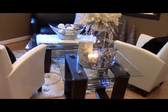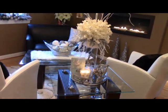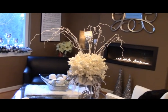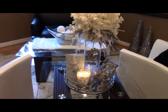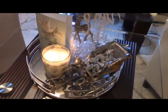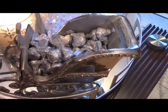Right between the 2 club chairs, you see this side table that has this beautiful DIY that I did. I will link that in the iCard. I love this. It is so gorgeous here. It really makes a statement piece. It's inside another mirrored tray. And we have a silver sleigh that has candy there. We have a flame snuffer there.